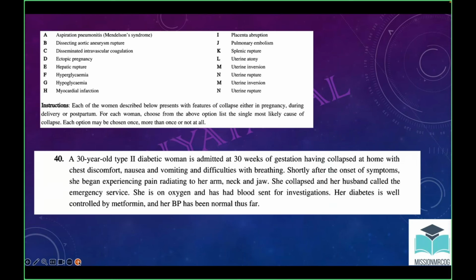30-year-old woman with diabetes, collapsed at home, nausea, vomiting, discomfort. Shortly after symptoms, she has a pain radiating to her arm, neck, and jaw. And she is collapsed. Husband called ambulance. She is on oxygen. Blood sent for investigation. Diabetes well controlled. Blood pressure normal.